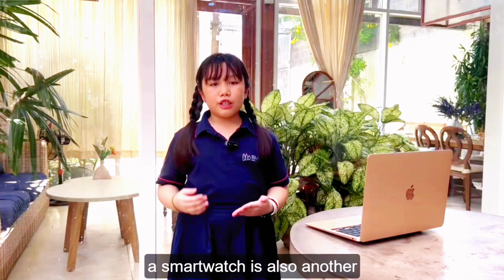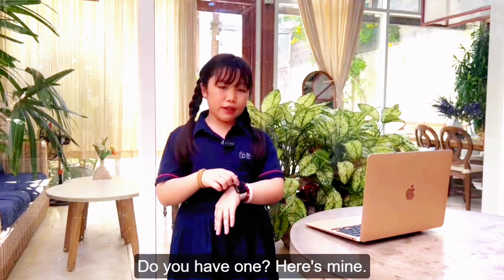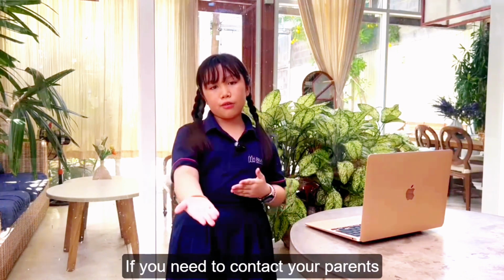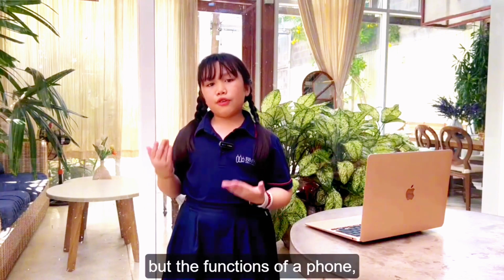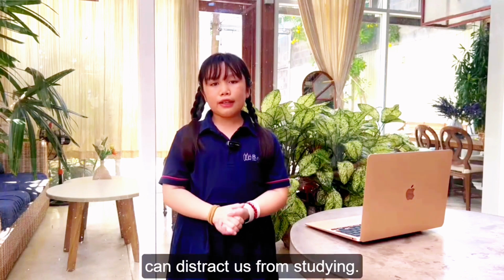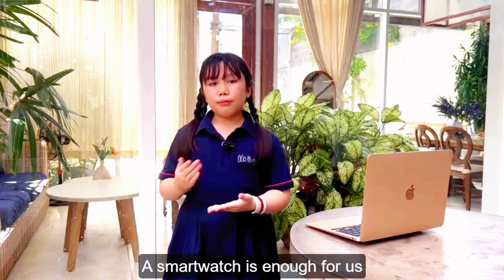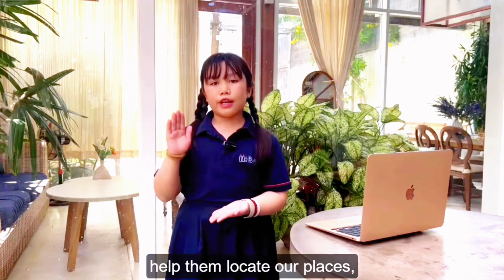Besides computers, a smartwatch is also another worthwhile device for students. Do you have one? Here's mine. If you need to contact your parents instead of a phone, I highly recommend a smartwatch. They are quite similar, but the functions of a phone, like playing games or chatting, can distract us from studying. A smartwatch is enough for us to contact our parents, help them locate our places, and see the time.